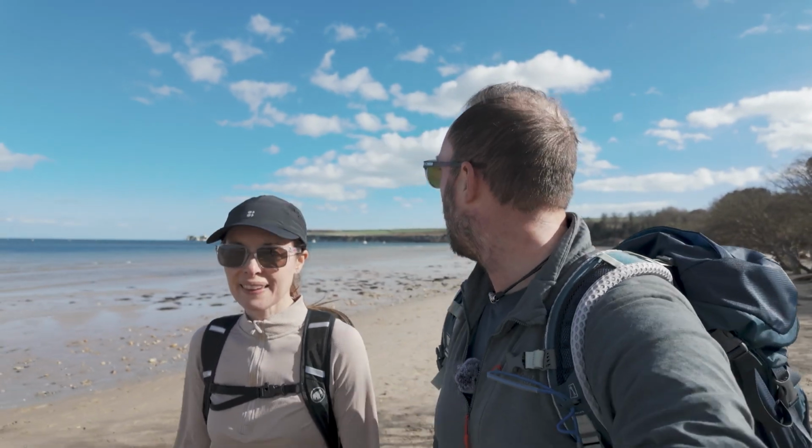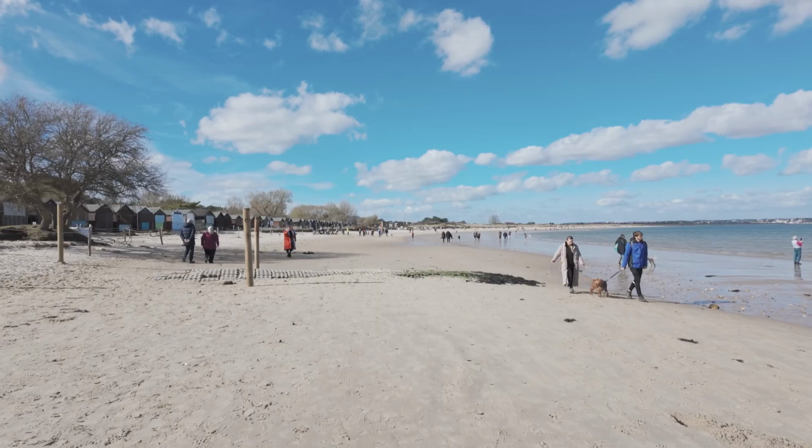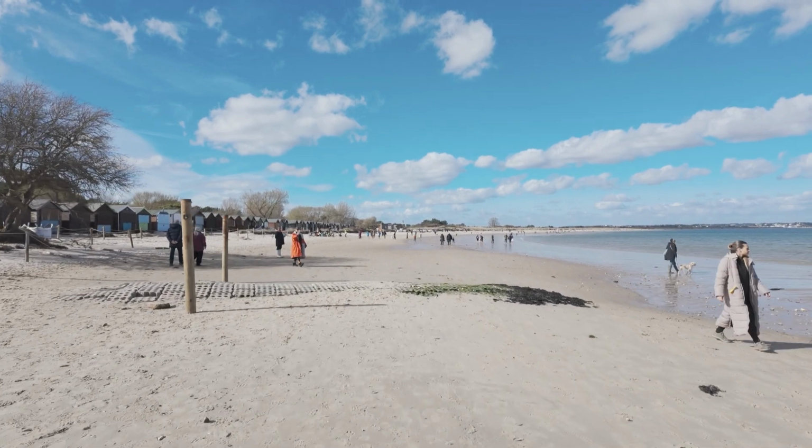And the tide's gone out, as you might be able to see behind us. It's really beautiful. There's still loads of people here, still buzzing. We're going to, should we get a cup of coffee? Definitely. We're going to get a cup of coffee, and we're going to sit on the beach, and then we'll just have our final thoughts about this beautiful walk that we've done today.